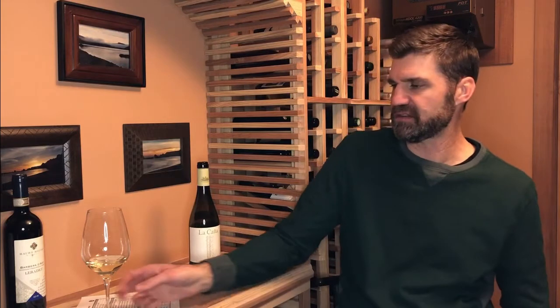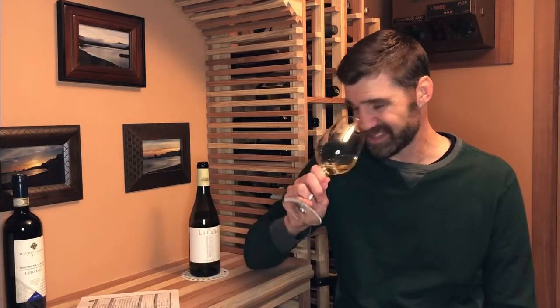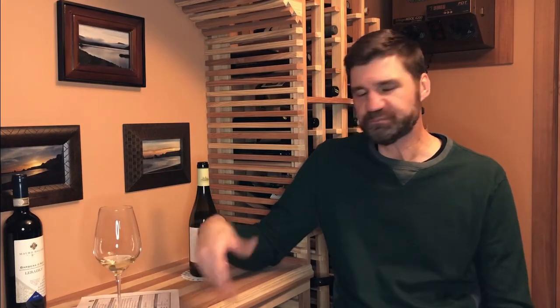It's not crazy complex, but it's not unnoteworthy either. And I'm going to taste this one more time because it's really delicious. That's a great wine.